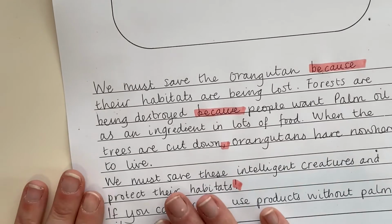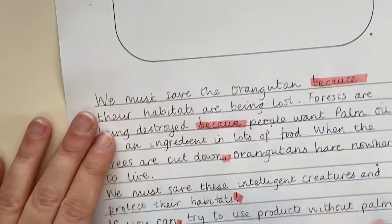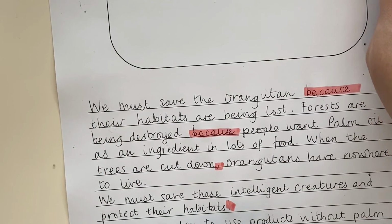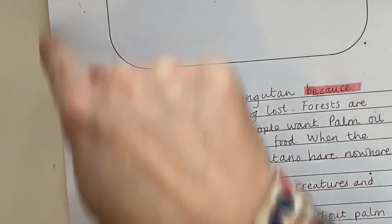Once you've done your writing, you've got a space to draw a picture. You can colour in the lettering or do your own bubble lettering depending on which animal you've chosen. You could decorate your poster as well.